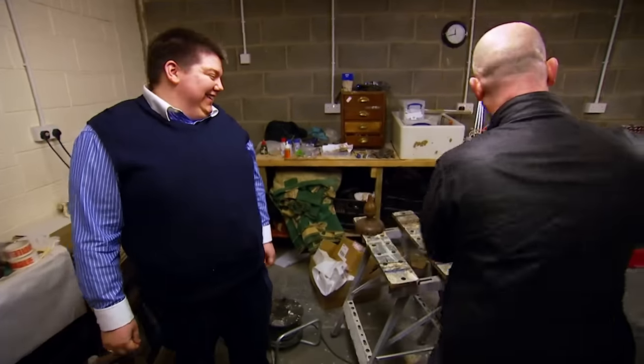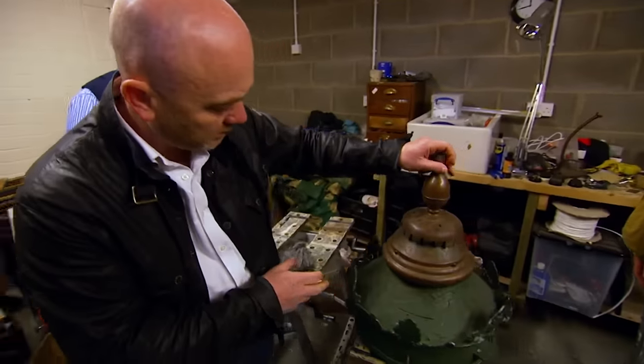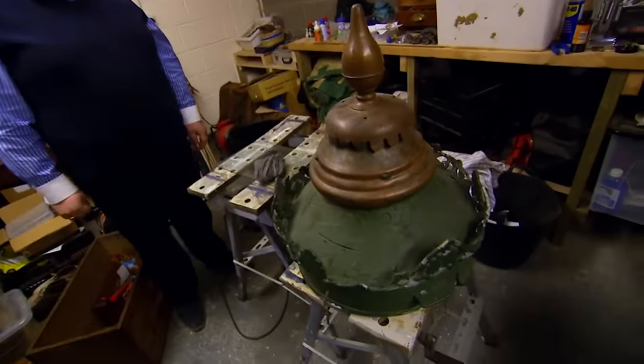There's a lot of work left in that. It'd be nice when it's done. Yeah. That'll come up well. So we just strip all the paint off it, gently, and that's ready to go. Cracking item.